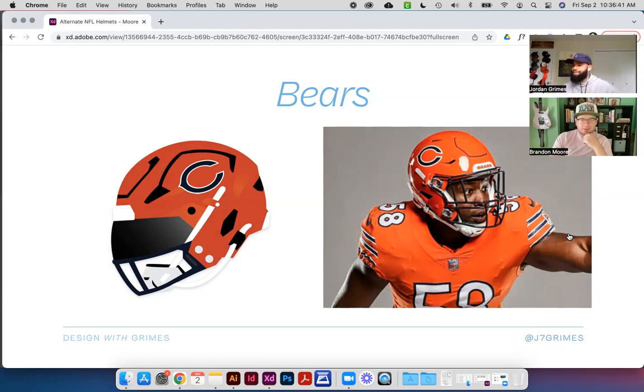But what do you think of it? Yeah, I think they've done a good job of matching the helmet shell with the jersey. It looks like they probably went through a few iterations to get it right. Yeah, sure. Just going off by the studio shot. Yep. So I guess I'm fine with this.